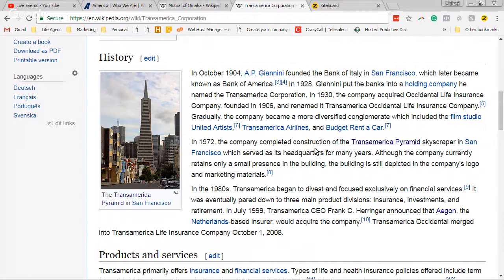And I've actually been there. Really cool fact is it was the tallest building on the West Coast for many, many years, up until a year or two ago. Salesforce's building is taller now, but it was the eighth tallest building in America, and the tallest one on the West Coast. So it's pretty impressive. It's a multi-billion-dollar skyscraper.